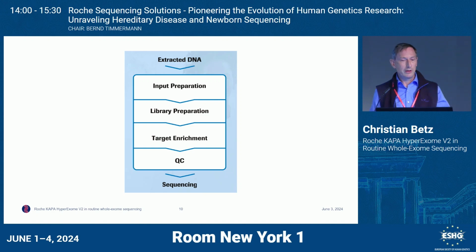The typical workflow for this NGS approach is, of course, to start with the extracted DNA. In our case, most DNA is from blood, but it can be other tissues as well. You do your library preparation, and after that, the target enrichment. This is where the HyperExome comes into place. After QC, you do your sequencing.